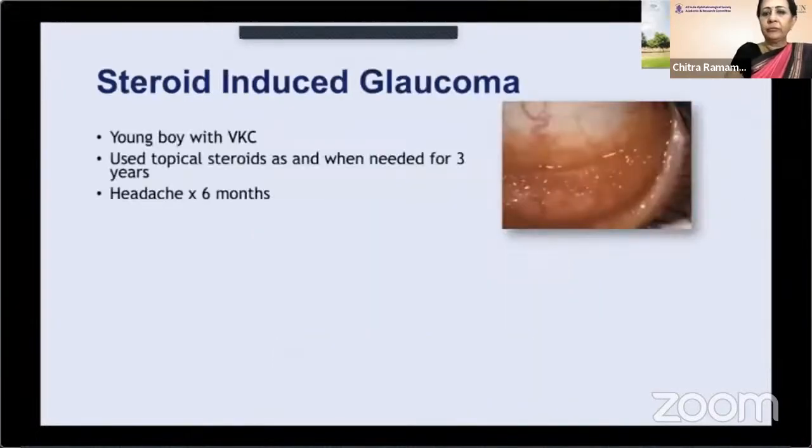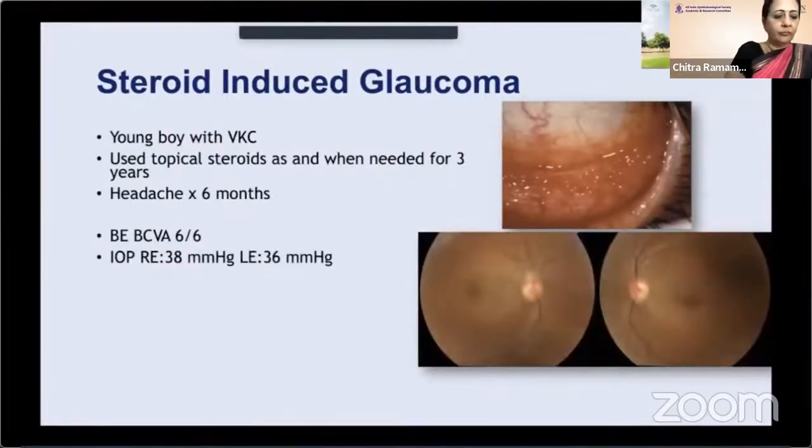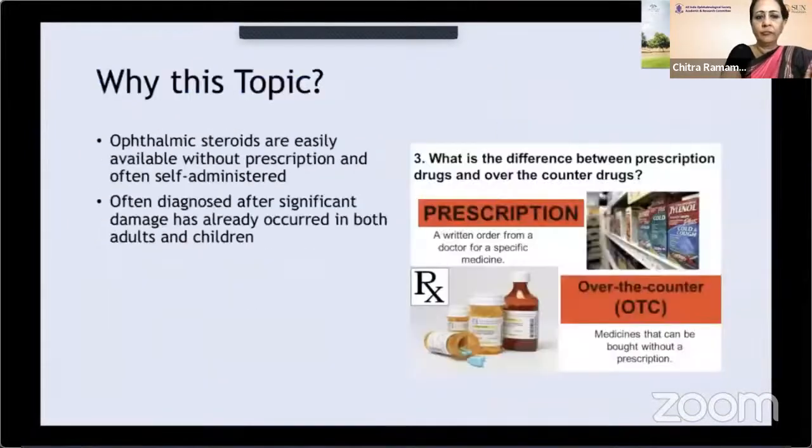So let's see this young boy with VKC who was on and off steroids for 3 years, good vision, but raised intraocular pressure. So we had to start anti-glaucoma medications. It didn't get good control, so we had to do a trabeculectomy in both eyes. This is not one patient. We see several patients having steroid-induced glaucoma.